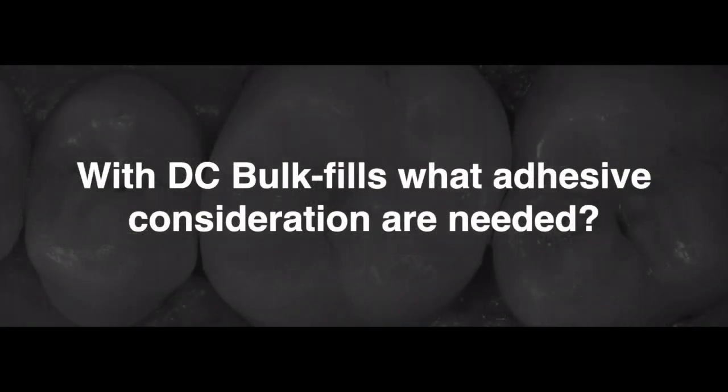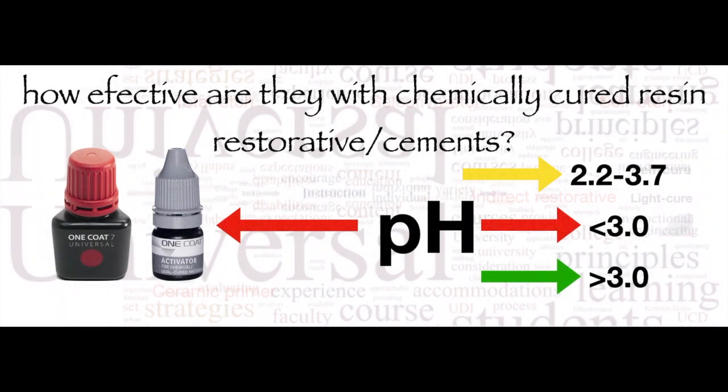Now, let's look specifically into what considerations are needed in regards to bonding dual cure bulk fills like fill-up. One of the things we need to consider is the pH of the dental adhesive. The number to keep in mind is a pH of 3. When a universal dental adhesive has a pH lower than 3, which means that it is more acidic, it could affect negatively the dual curing properties of the bulk fill. 1-Code-7 Universal from Coltene has a pH lower than 3. So if used in combination with fill-up, you need to combine it with the 1-Code activator. This activator will increase the pH and thus allow the dual curing properties of fill-up to work properly.